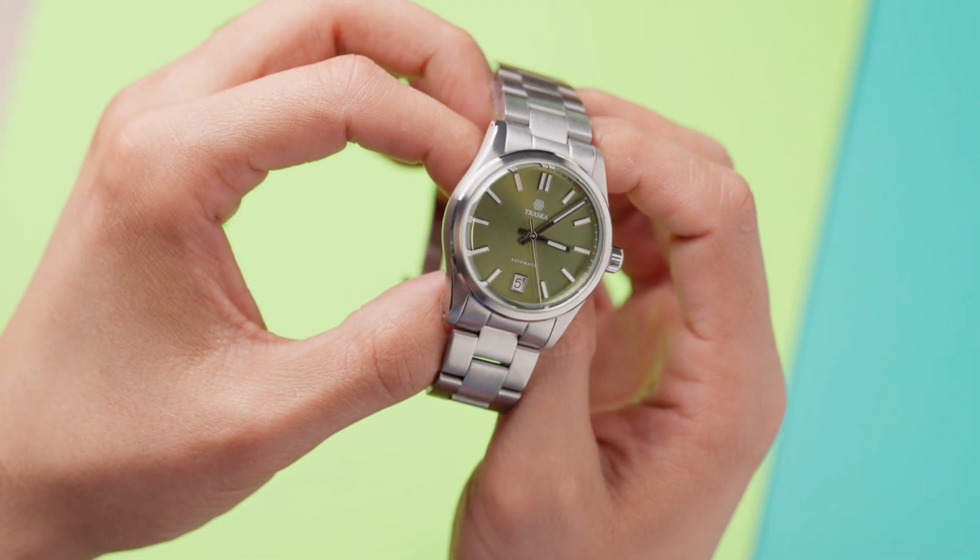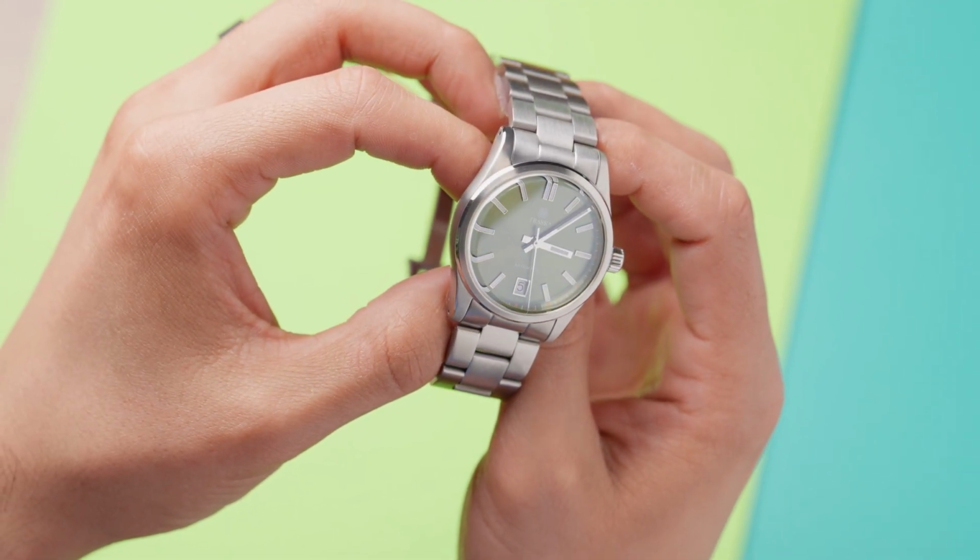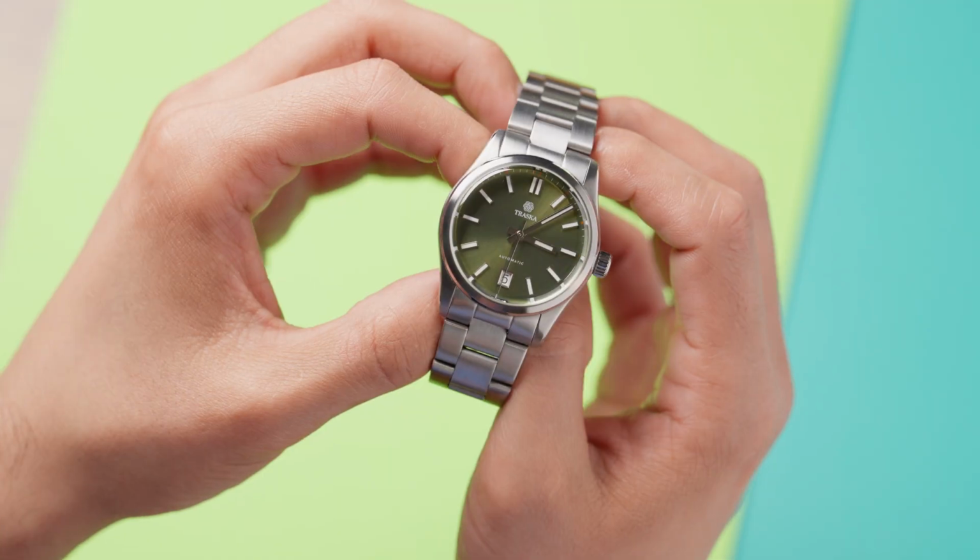And this one from Traska, it hits that sweet spot perfectly. The shade here is a muted olive green, not too bright, not too dull. It's the kind of green that feels like it belongs in nature, like the faded color of a well-worn canvas field jacket.